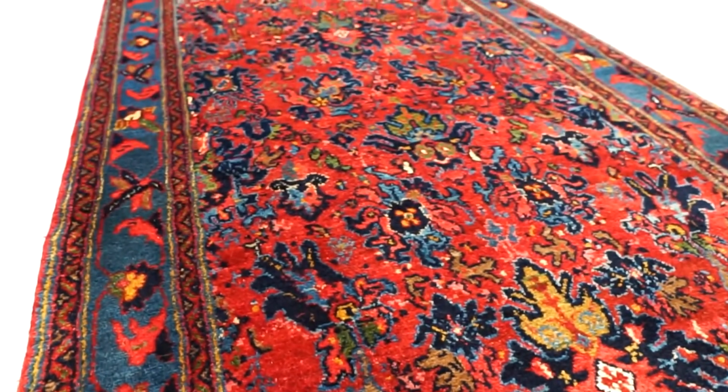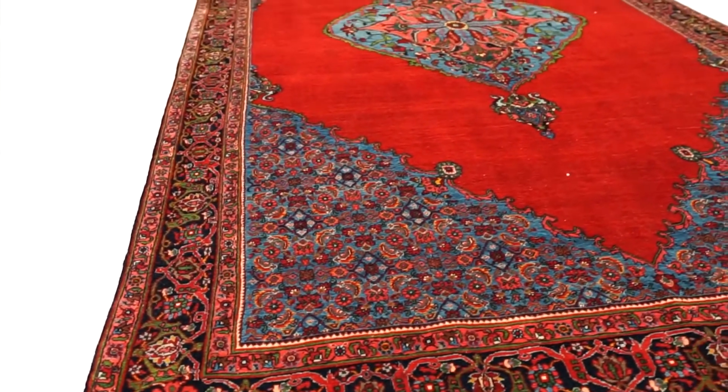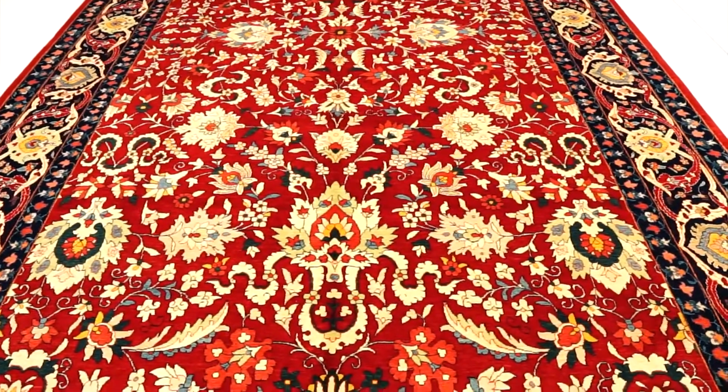Bijar rugs are also called iron rugs, because they have a really thick and dense pile, and they're probably the heaviest type of Persian rug for their given size. They're also known for having a lot of different designs and colors, and they're often difficult to distinguish from other types of Persian rugs in the region, for example, Kashan or Isfahan or Qom. The best way to distinguish them is by looking at their weave.